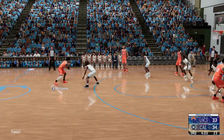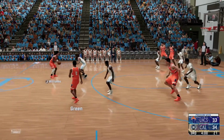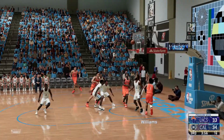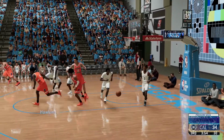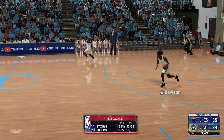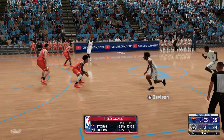Now Williams. Give him 20. Into the lane. Keeps it alive. It's good on the putback. Big time effort on the glass. And when you have a touch that soft, those tip-ins are easier to make.